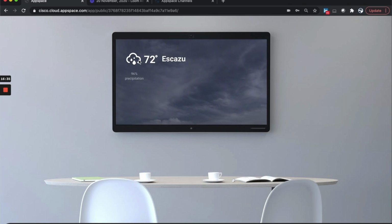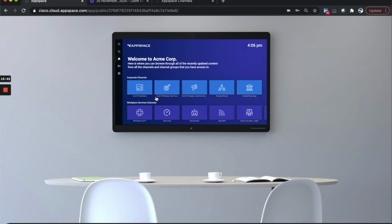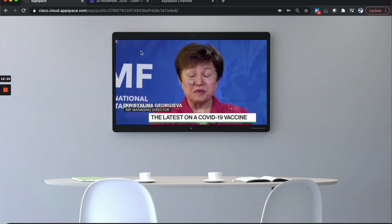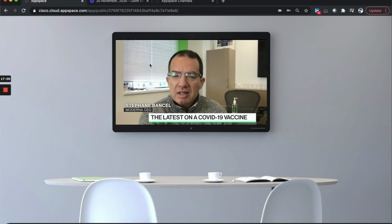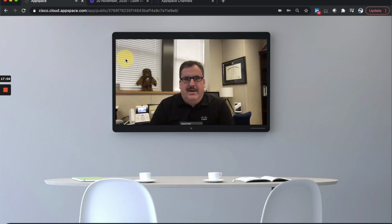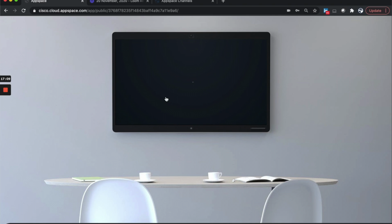But of course, because you're running the Appspace app and you're on a device that has touch capabilities, you can simply interact with the Appspace app. And in this case, I didn't book this device, so it's displaying channels that are assigned to the device, not to the user. But this does allow me to access, for example, a live TV stream. It could be a town hall. It could be, just in this case, Bloomberg content. This is your best weapon. I can also access company town halls that I may have missed, or any other type of information. Maybe I'm just looking for the Wi-Fi credentials.